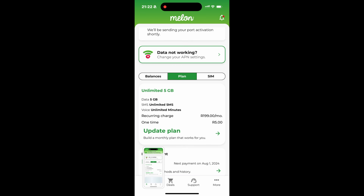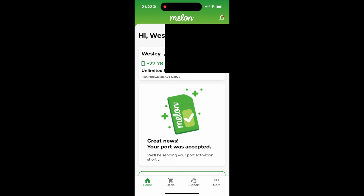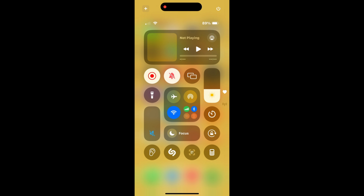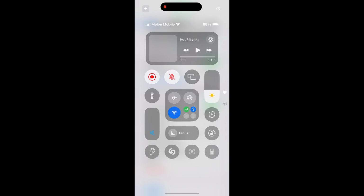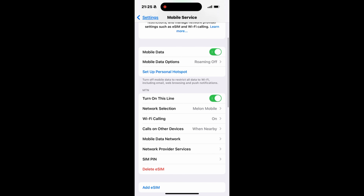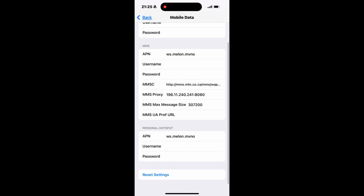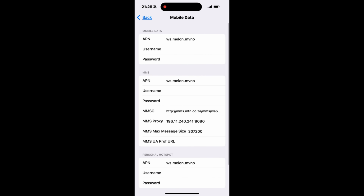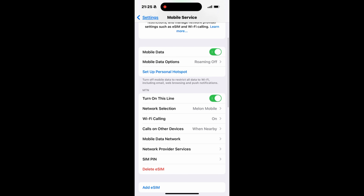You check. So anyway, it says here the port is complete. My old number is there, so this is complete. Now I'm just waiting for Melon Mobile to activate the network. There were a few hiccups, but I kind of expected it given that the entire activation is taking place late at night. The data wasn't working, the hotspot wasn't even working. They're working perfectly now, but before they weren't. So just give it some time. Maybe wait an hour or 2 hours after activation so that your line can start running properly on the systems.